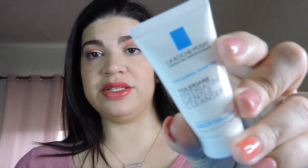Next thing in here is from La Roche-Posay, and this is for normal to dry skin, and this is a hydrating gentle cleanser. So this is a cleanser, like a facial cleanser. This one is more like a scrub, and this one is a cleanser.